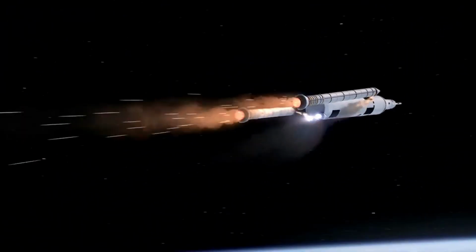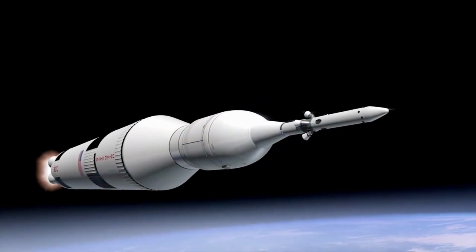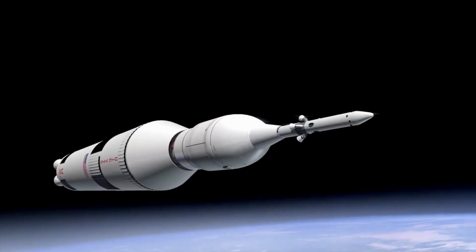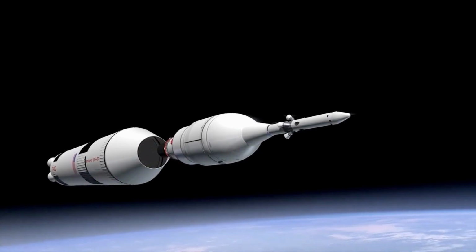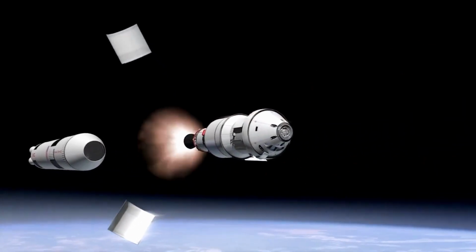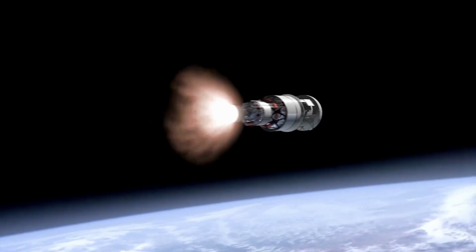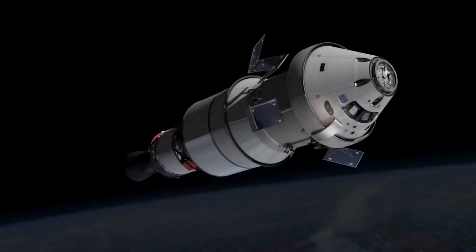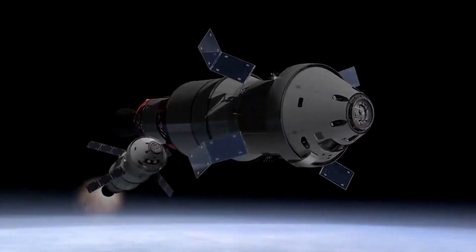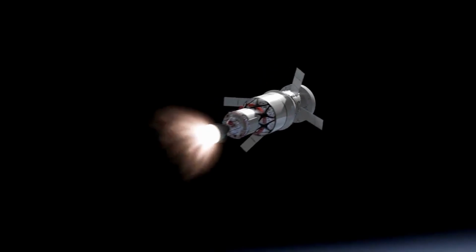The launch vehicle is rigorously tested to ensure its reliability and performance. The launch trajectory is carefully calculated to ensure that the spacecraft is placed into the correct orbit. The launch team consists of experienced engineers and technicians who oversee all aspects of the launch process. The launch is a culmination of years of preparation and represents a significant achievement for both NASA and ISRO.